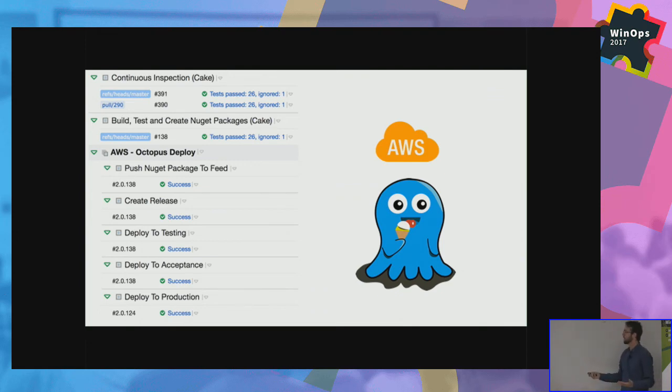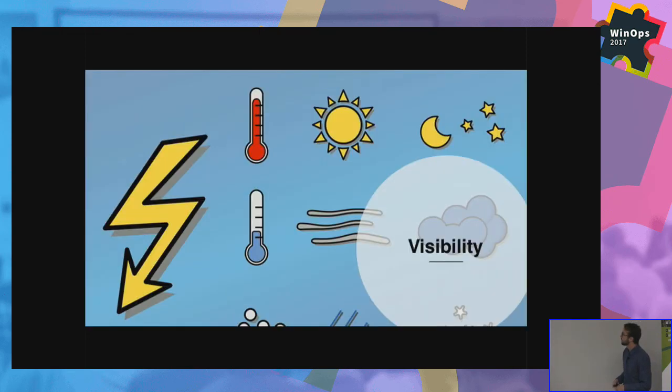And all TeamCity is doing is essentially interacting with the Octopus API, which is really, really helpful. Cool. So I want to show you guys a little bit about visibility and how we really get insight into things. And I think this is really cool.